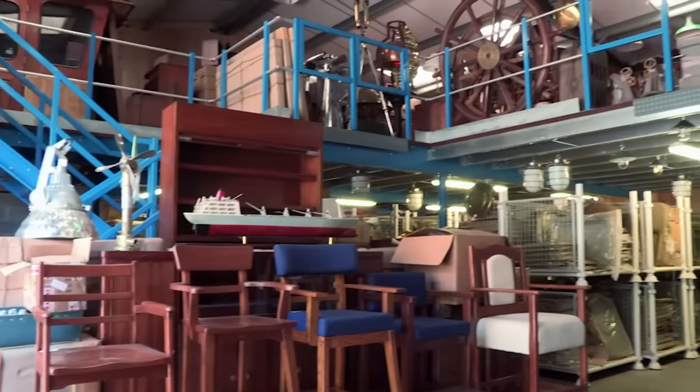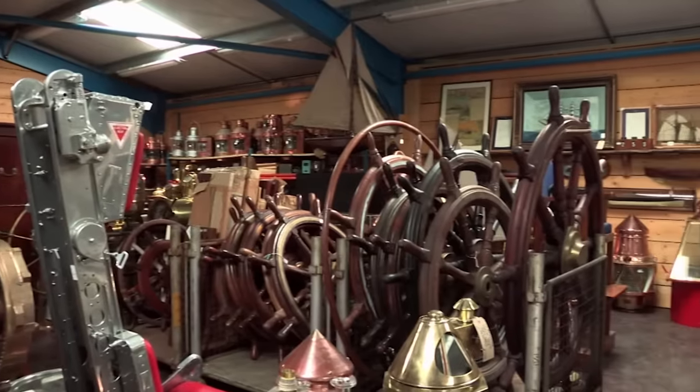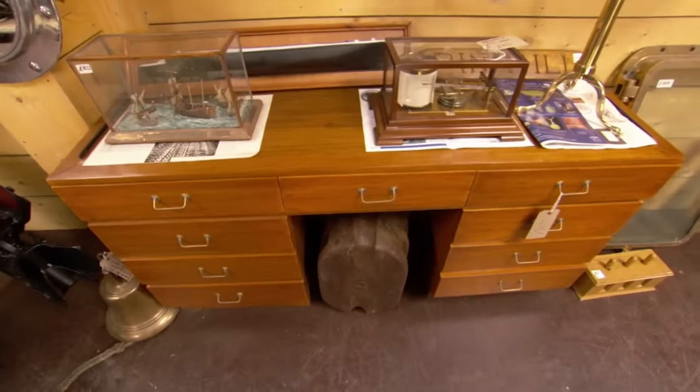Drew and T are at Trinity Marine Salvage near Exeter in Devon, where there's a whole host of riches to tempt him. And he's bargaining hard for this mid-century ship desk.